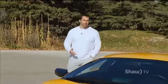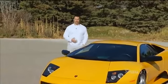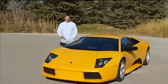I remember being in high school and a good friend of mine came running up and saying, "Have you seen the new Diablo? They replaced the Countach." And when I saw it, I thought, oh, only Lamborghini.